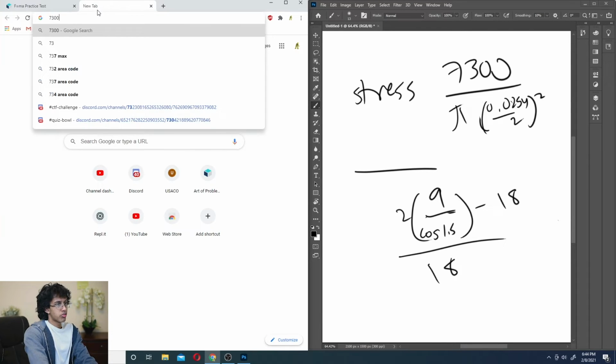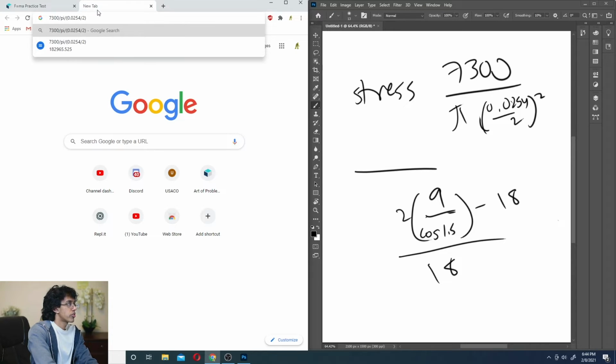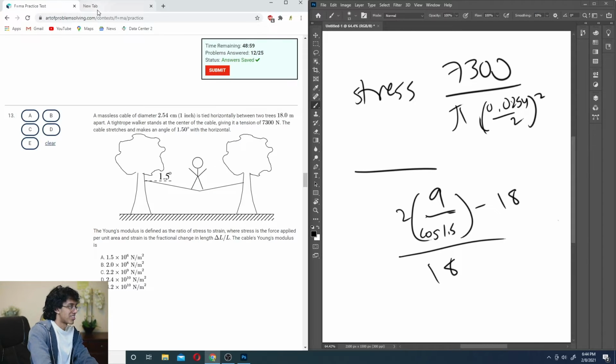Alright, let's do it. 7300 over pi times 0.0254 over 2 squared. Alright, that is the first part. And then we divide it by 1 over cosine 1.5 degrees minus 1. Okay, 4.2 times 10 to the 10 is what I got, so I guess we're going with E. Very cool. Is there anything I did wrong anywhere?